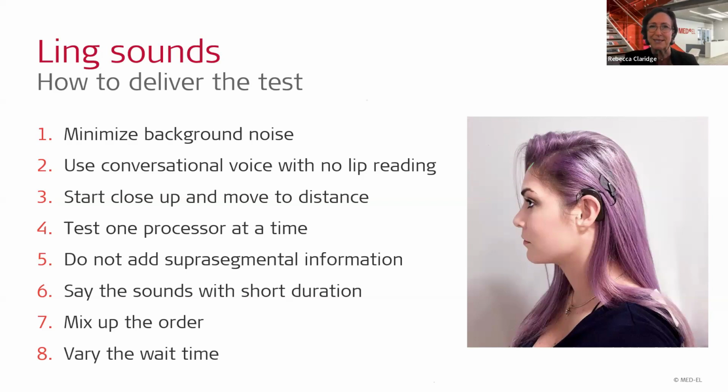I remember once I was presenting on how to deliver the Ling sound test to a big group of participants who had never heard about the test before. So it was a new test. And then I got them up after I'd done the how to deliver the test to do some role play. And the first group came up and they said, well, this child's new to listening with their cochlear implant, so we're going to do the test using lip reading. And I realized I hadn't really explained the purpose of the test. The purpose of the test is to check what the child can hear using their hearing technology. So no lip reading for this test.